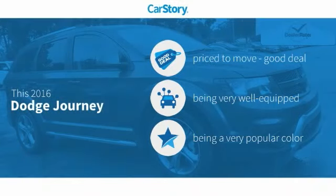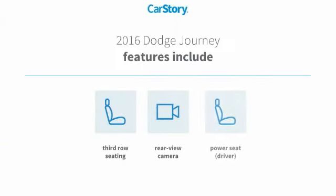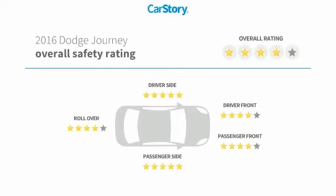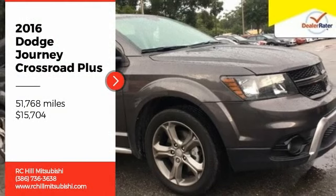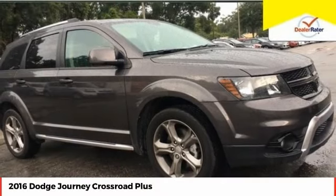Research indicates this vehicle as being priced below the average market price. Loaded with features. Features also include rear view camera, third row seating. With these ratings, make a great choice today with 2016 Journey.